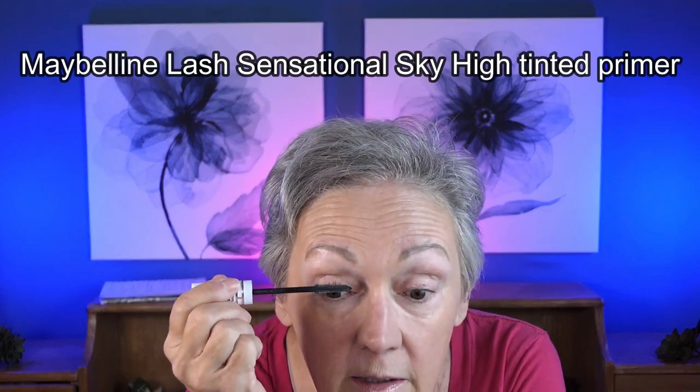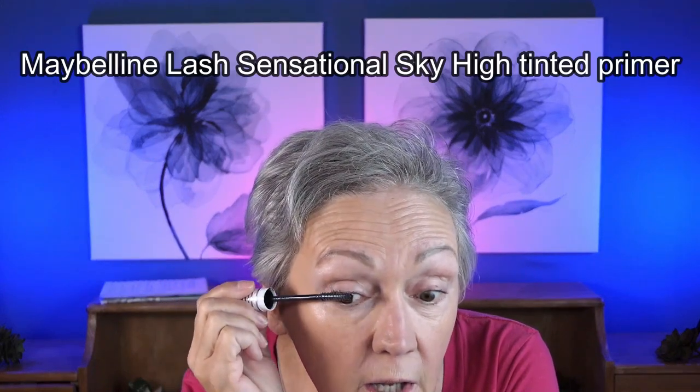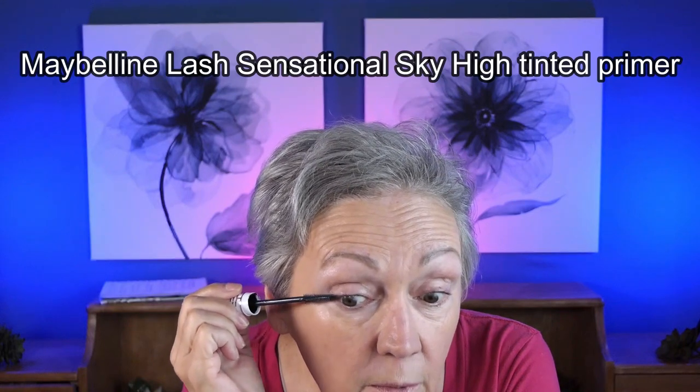So then I go to my eyes. My primer. That's right. I wasn't going to put the eye stuff on in the quick version. I am going to take the Lash Sensational, and it's a tinted primer. They have a clear if you want, or they have a white. This is my Urban Decay waterline thingy.